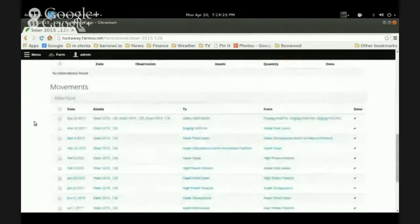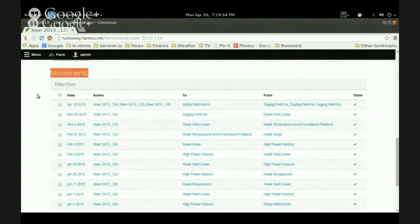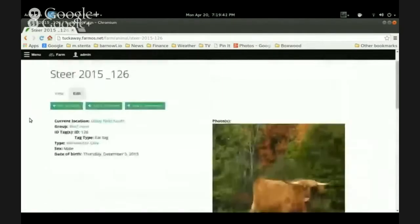It seems like, okay, there's a lot of detail there, but that's a good thing. That allows us to then see a list of all of the movements that have taken place for every given asset. So each one of these is a log, a movement log.